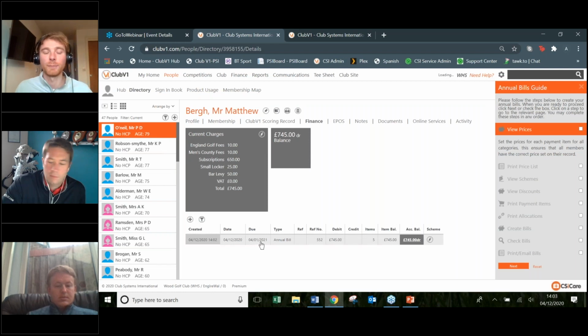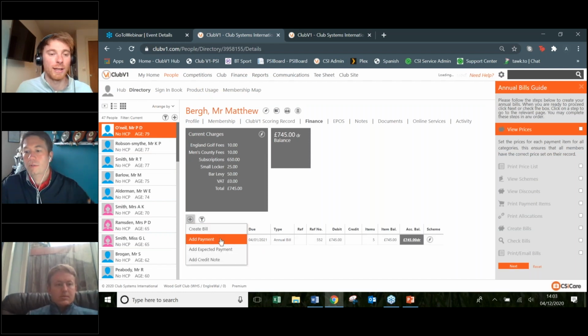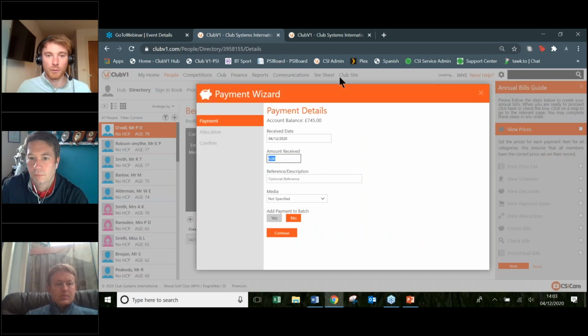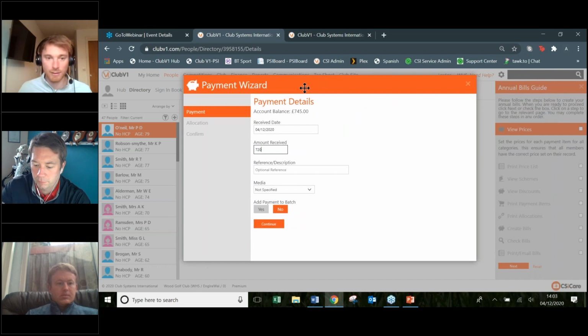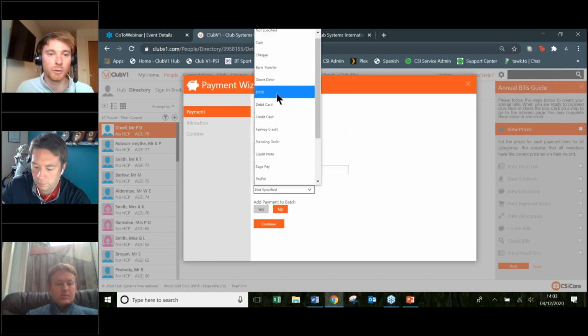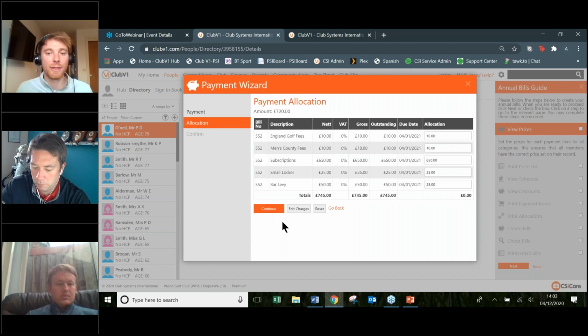Great, so at this point, because we've now enabled edit charges, let's press the plus icon, add payment, and we'll say Matt doesn't want his small locker, so that's £25. So let's say he's going to pay $7.20, and we'll do debit card. Press continue. At this point, you can now edit those charges. So he doesn't want a small locker. Let's press edit charges.